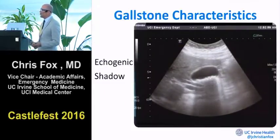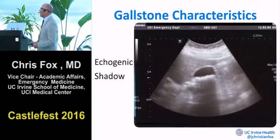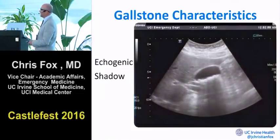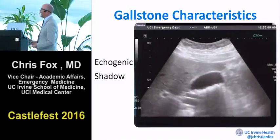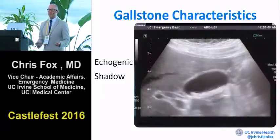Gallstones are really nice because they shadow. Gallstones cast a shadow, and that's what makes them so wonderfully sonogenic, sono-friendly, because there's a whole bunch of stones here coming together to make this beautiful shadow coming down here. And as you move the patient around, the stones, too, will move as you move the patient.